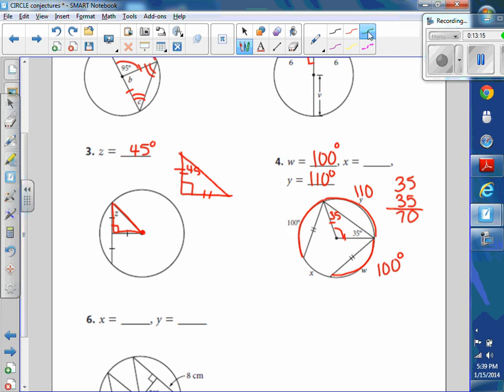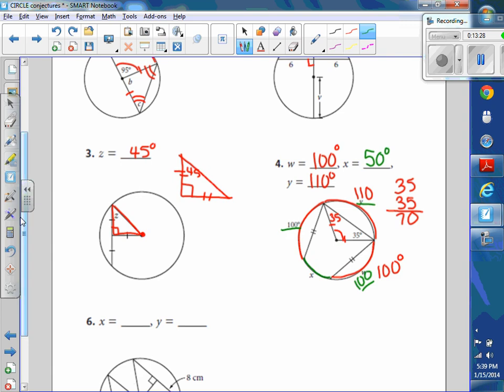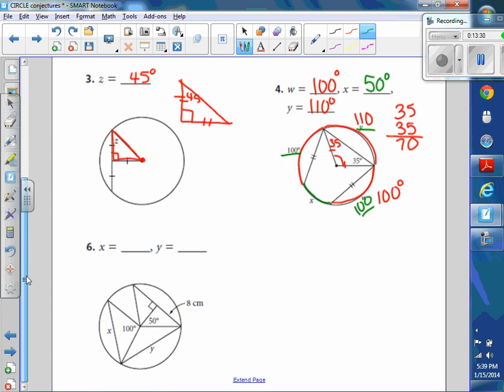Then X would have to be the leftover amount. So 100 plus 100 plus 110 is 310. So X is 50 degrees. That uses the congruent chords cut off congruent arcs.